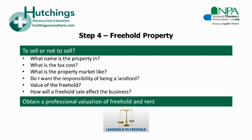Property valuers will often give you a price range. For example, a value may be between, say, £120,000 and £140,000. By pitching your asking price at the higher end of the valuation, it will give you some room for negotiation with the buyer if necessary.